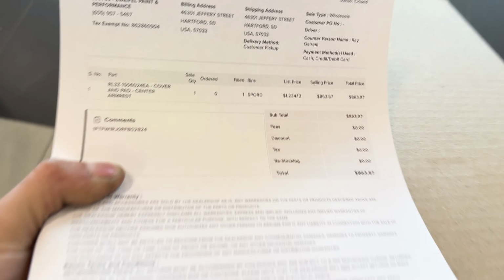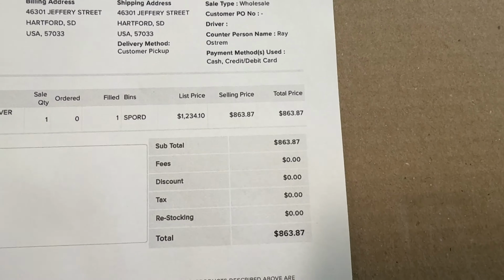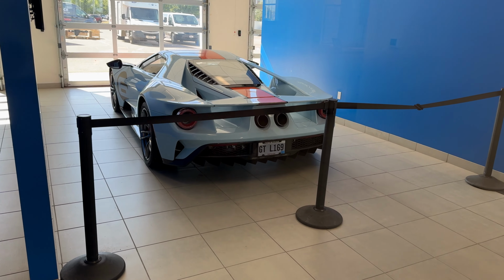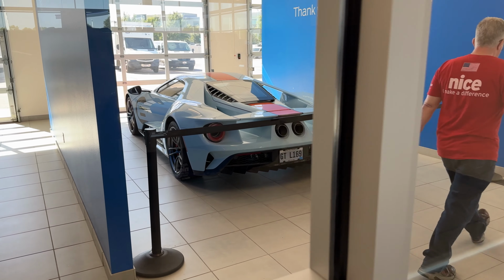Here it is, boys. Look at that. This price, $1,200. Hold on. $1,200, mine's $863. Crazy. Let's go open it. I don't want to walk in there. It's a customer's car, so pretty damn sexy. Golf Edition.